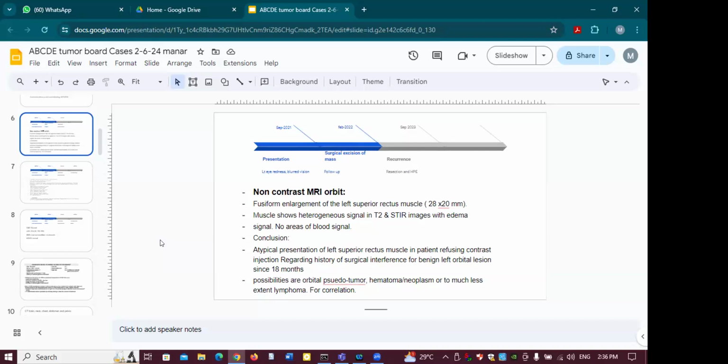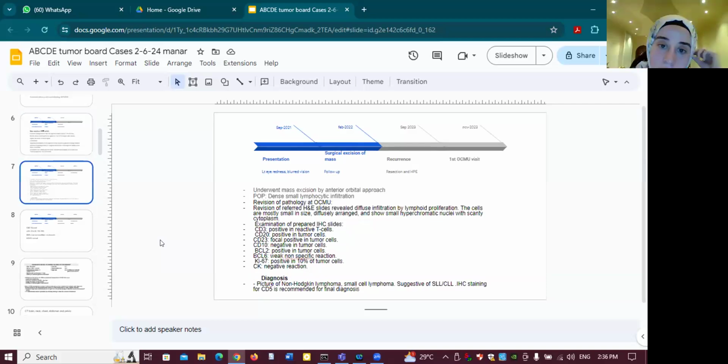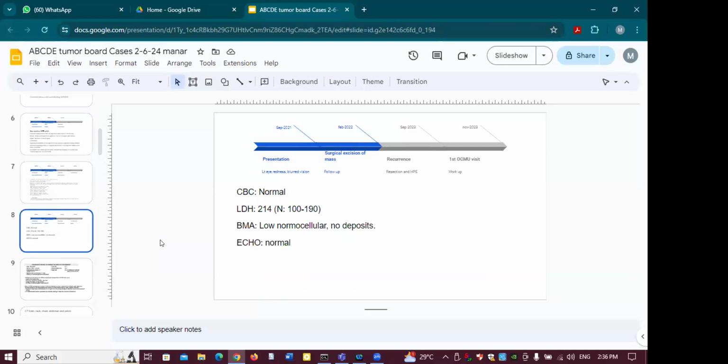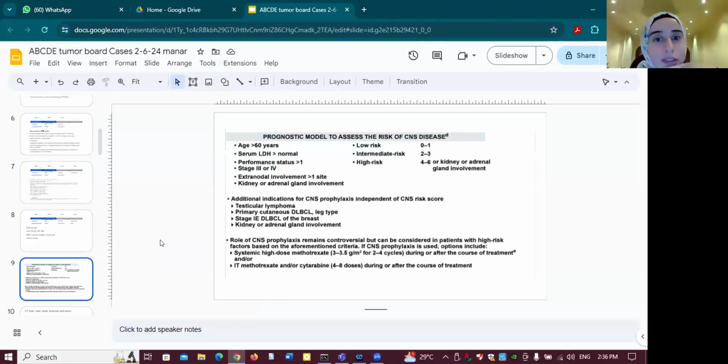You don't need to take a biopsy from the retroperitoneal mass. So the retro, I mean, you don't have the images to take a look at, right? No, I don't.